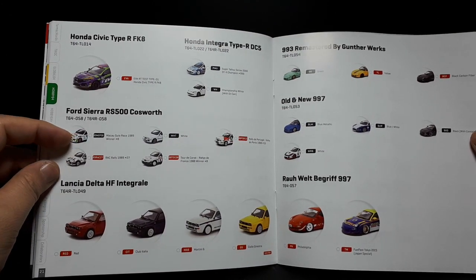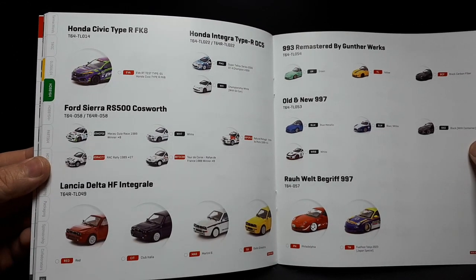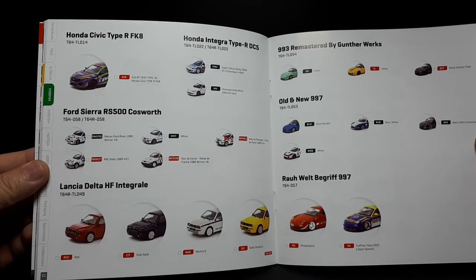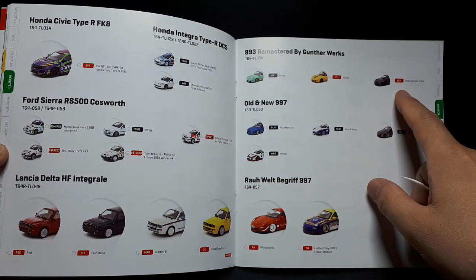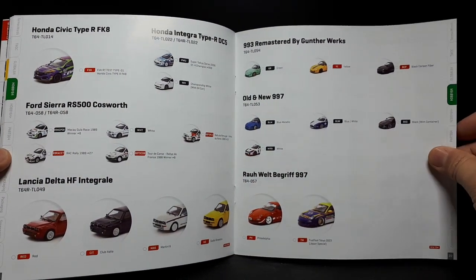Yeah, I've got these, I think. No, I have an Inno 64. I find it interesting that a lot of brands seem to make the same castings at the same time. Like, so many different companies make this Gunther Works now. And a couple companies make this thing now. So it's like they're competing against themselves.